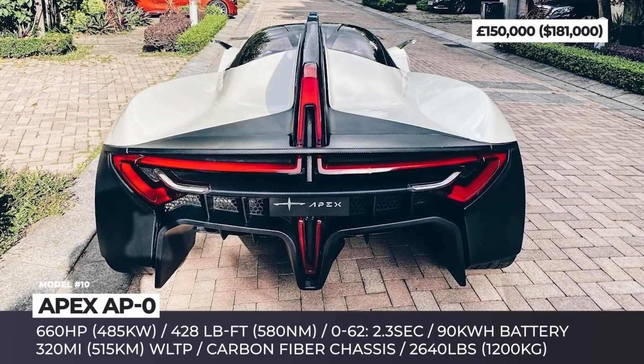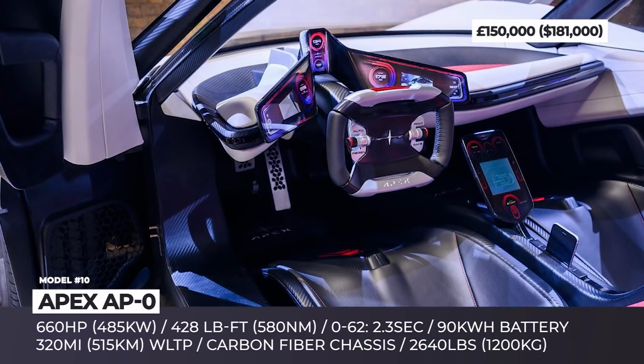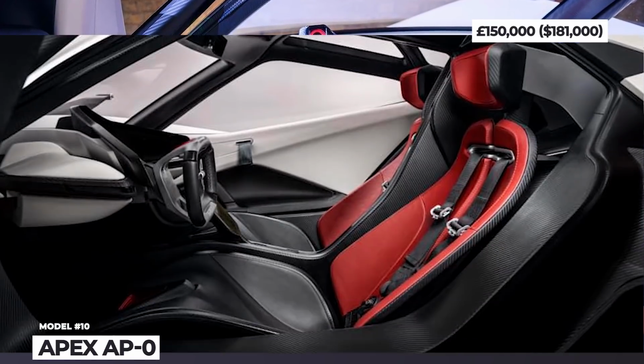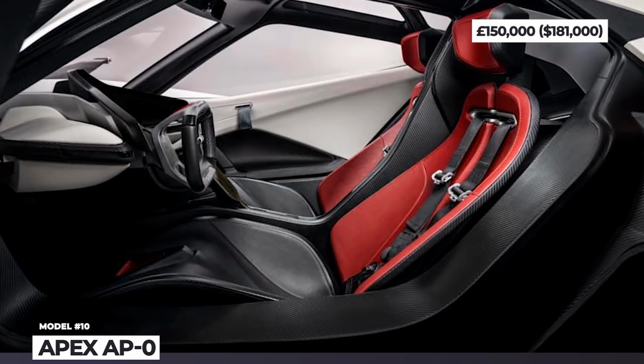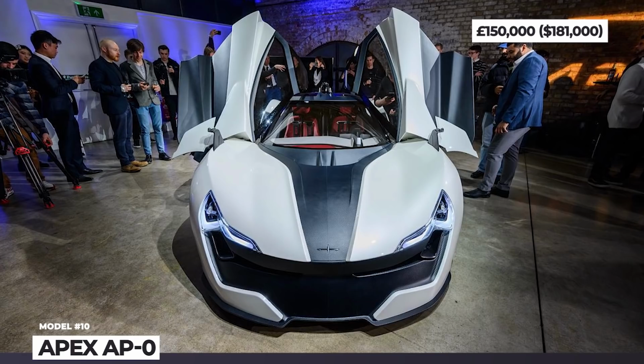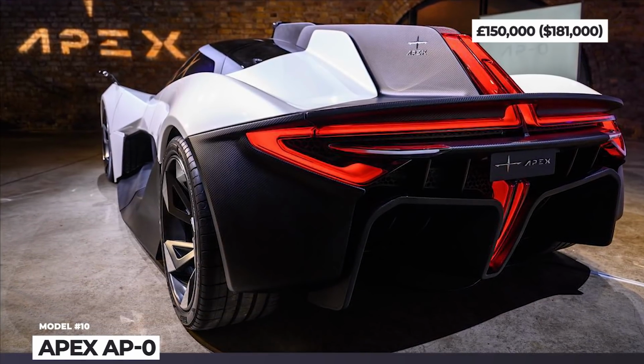With 660 horsepower and 428 pound-feet of torque, the car claims 0 to 60 in 2.3 seconds and tops off at 190 mph. Plus, thanks to the carbon fiber top chassis with modular space frames and all carbon fiber bodywork, it keeps the weight at an acceptable 2,640 pounds.